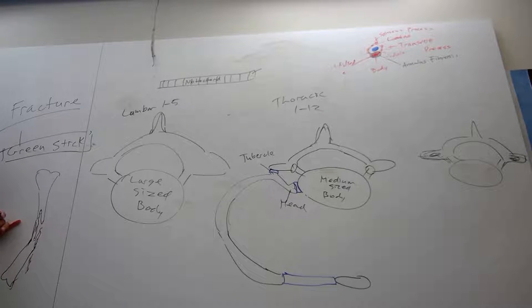Yeah, so here's what happens, guys. That's a green stick fracture. Now, this would be a clean break, and it doesn't break the skin. They call that a simple fracture. So when you break the bone but you don't break the skin, that's called a simple fracture.